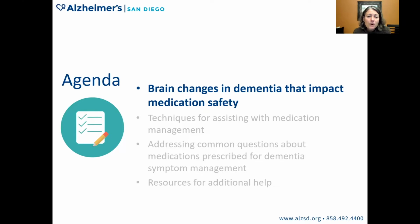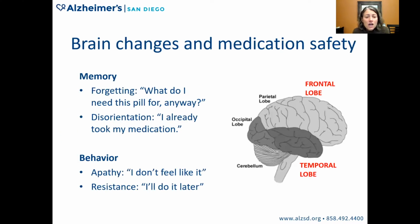So let's start by talking about the brain changes in dementia that impact a person's ability to manage their medication safely. This is not a program about Alzheimer's disease or other types of dementia, the pathologies of the disease. We have other education programs that cover that in some detail. I just want to talk today about what's going on in the different regions of the brain that make the management of one's own medications so challenging for a person who is affected by one or more of these conditions. Do know that I am speaking here about people who are living with Alzheimer's or another non-Alzheimer's type of dementia, people with mild cognitive impairment, or people who don't have a diagnosis, but are experiencing changes in their memory and their thinking and their cognition for other reasons.